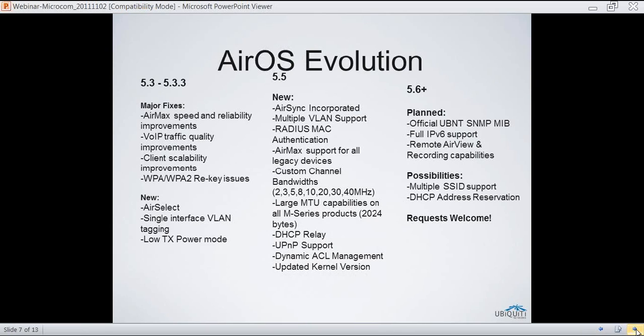All right, next slide. Just a little update about our software. Currently we're on 5.3.3, and it seems to be one of the most stable versions we've had. Not any major bugs, great performance, but we're still working on improving that. In 5.5 we've added some pretty major features. First, AirSync support, and probably the main update for 5.5 is the multiple VLAN and the new advanced networking section.